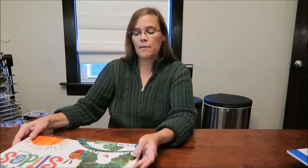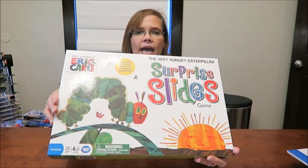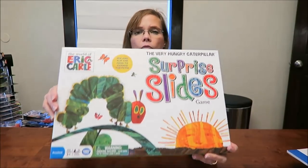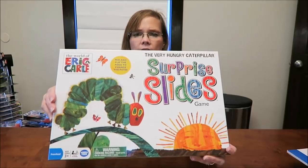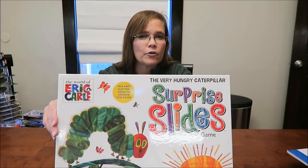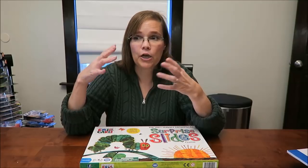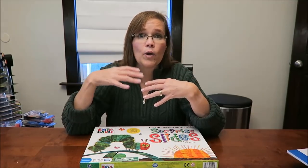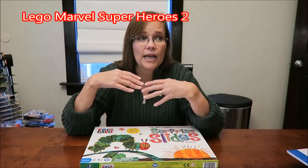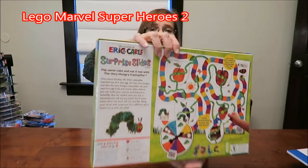And then I bought him The World of Eric Carle. This is the Very Hungry Caterpillar Surprise Slides game. And I think this is the only game that we got for him. Although we are getting him another game, and I will try to get Kevin to tell me what that game is. We're ordering a game for him online, so I won't physically have it, but I can tell you we bought it. It's one of these where you pay for it online and it automatically goes to their game somehow. And so we will be buying that. We haven't bought it yet, but we will be. And I'm thinking it's a Lego game, but I'll ask Kevin to make sure. So there's the front of that, and then here's the back.